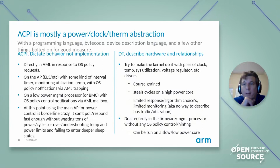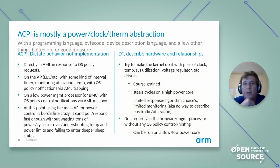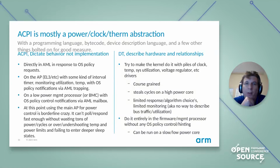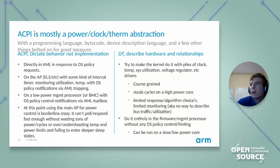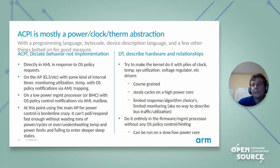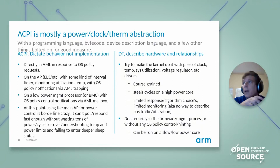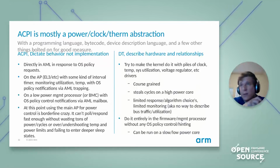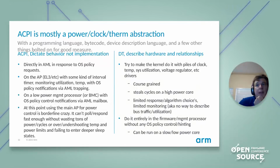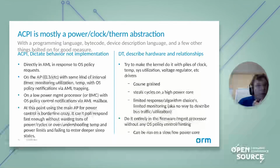One of the nice things about ACPI is it doesn't dictate whether the implementation is on the application processor running the operating system, the management cores or BMCs. It's all just a question of where the engineering and design is focused. And so a lot of these traditional machines have been DT, and what we end up doing with that is just describing piles and piles of relationships between the hardware, versus ACPI in this case, which is dictating behavior, but not implementation.